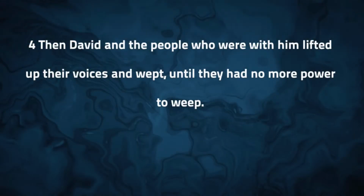Look at it in verse 4 again. It says that David and the people who were with him lifted up their voice and wept until they had no more power to weep. Listen, that's a lot of crying when you can't cry no more. That's a lot of crying when nothing else can come out. It gives you an indication of how hard they were crying, of how this thing devastated them. Can you imagine being away and when you get back, everything that you have is destroyed, is gone? Everything that's valuable to you, everything that means something to you has been destroyed? Then check it out in verse 5.